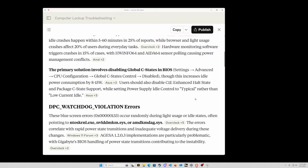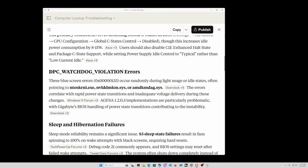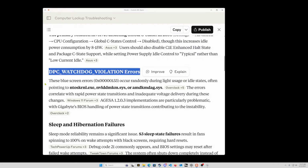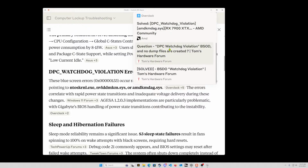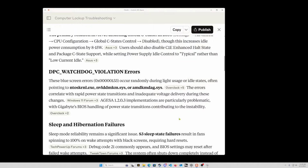The primary solution involves disabling global C-states in the BIOS. Yeah, that's pretty much what I did. So I go into settings, advanced CPU configuration, global C-states, then disable. This increases idle power consumption by 5 to 15 watts. Users also disable C1E enhanced halt state and package C-state support, while setting power supply idle control to typical rather than low current. Okay, well this is good to know. And this is what I've seen. The mouse-over things are kind of annoying, but this is actually cool, since it's citing sources, which is really neat.